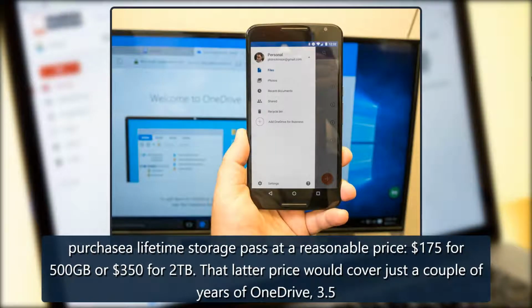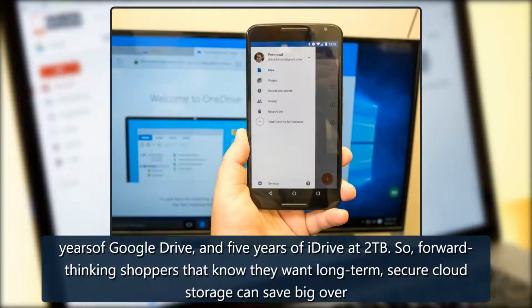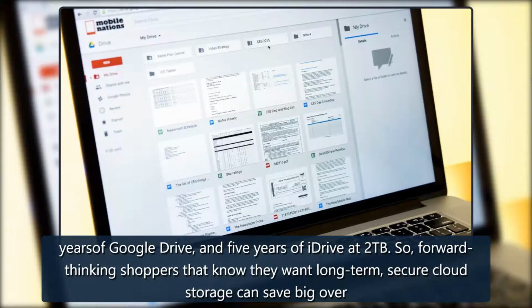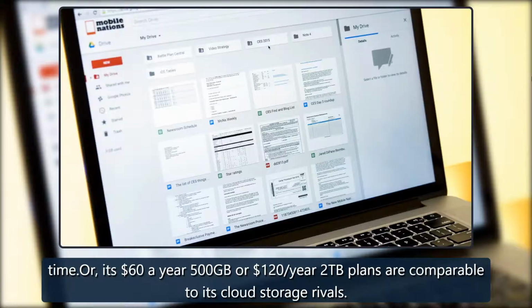That latter price would cover just a couple of years of OneDrive, 3.5 years of Google Drive, and 5 years of iDrive at 2 terabytes. So, forward-thinking shoppers that know they want long-term, secure cloud storage can save big over time. Otherwise, it's $60 a year for 500 gigabytes or $120 per year for 2 terabytes, plans comparable to its cloud storage rivals.